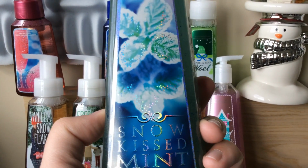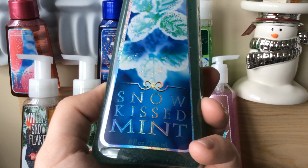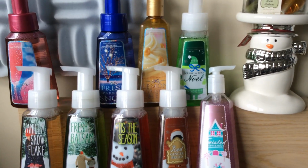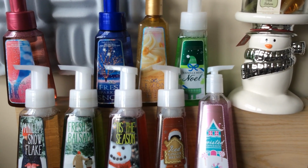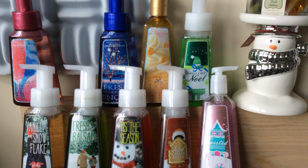Just really like frosty leaves. You've got the sort of glittery, what's the word I'm looking for? I totally forget what I was going to say. Anyhow, the label, the sparkler there.